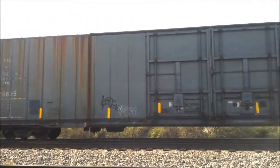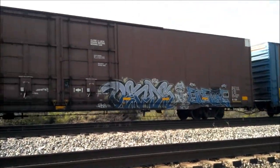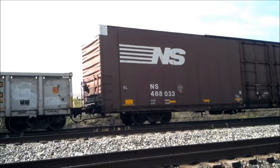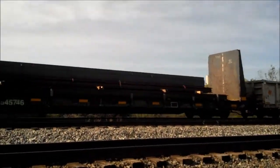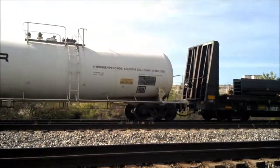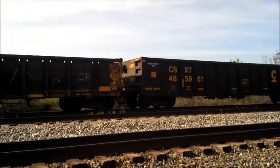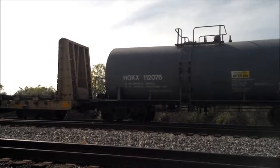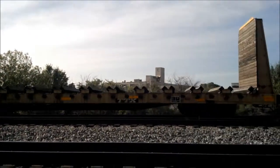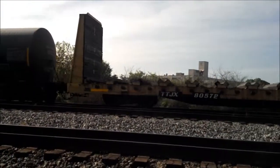That's a big box car. Huh? There's a second one, Matt, coming up behind him that he will be split off after Spring Grove Avenue. That is interesting. Man, look how that car's got ties on it.